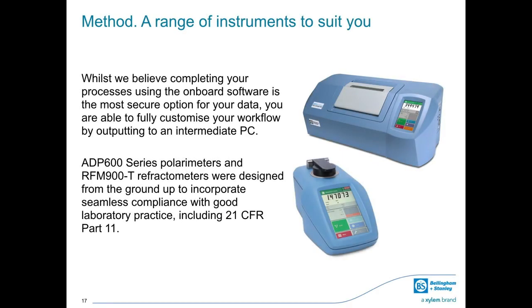As well as having the ability to complete your process entirely using the onboard software, our refractometers and polarimeters also allow you to customize your process by outputting to an intermediate PC should you wish. ADP 600 series polarimeters and RFM 900T refractometers were designed from the ground up to incorporate seamless compliance with good laboratory practice, including 21 CFR Part 11.